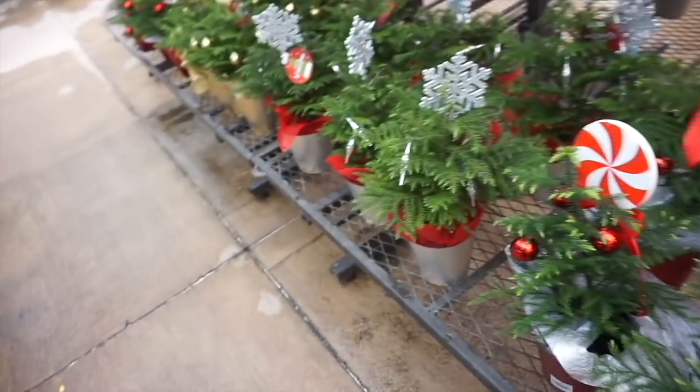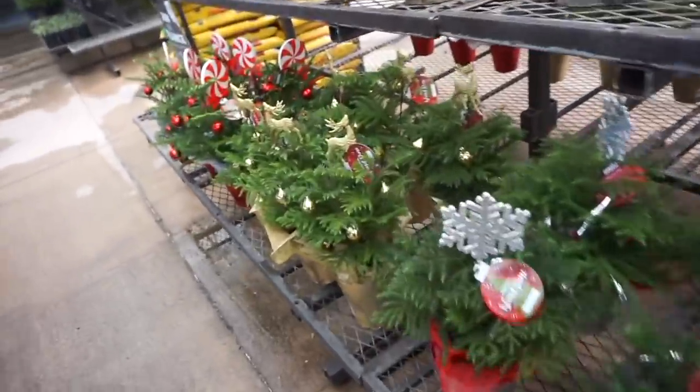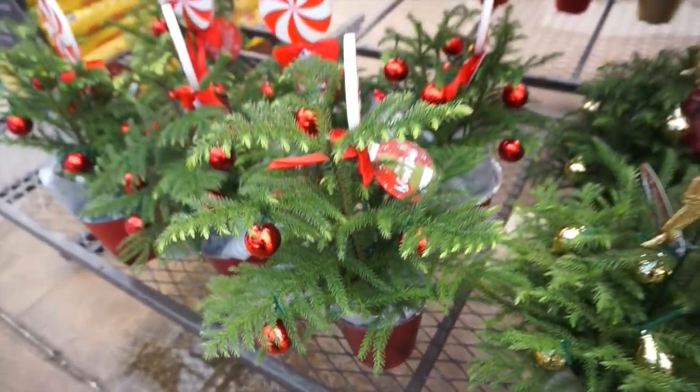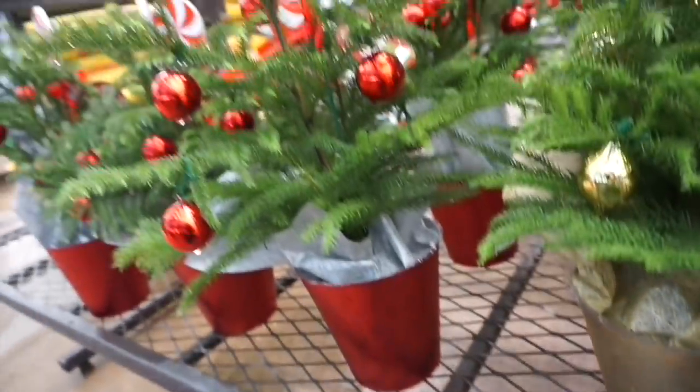Okay, so we're at our second Lowe's location. Check out these cute Norfolk Island pines and how they're decorated. They even come with little ornaments on them. That's so adorable. It's only $9.98. So that's awesome.